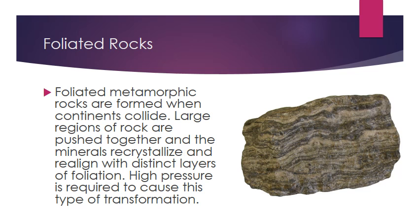Here's an example of a foliated rock. Notice all the beautiful dark and light lines. That's because the dark minerals are really heavy, the light minerals are much lighter, and when they're put under huge amounts of pressure, they tend to basically group together. So all the heavy minerals will group together, the light minerals will group together, and they form these distinct lines. It only happens under high pressure.